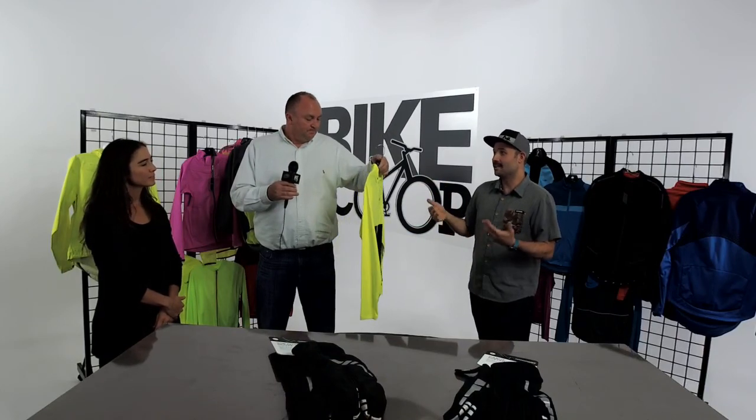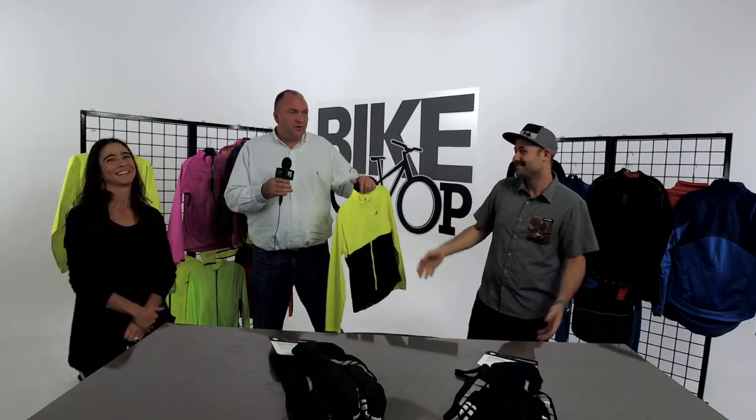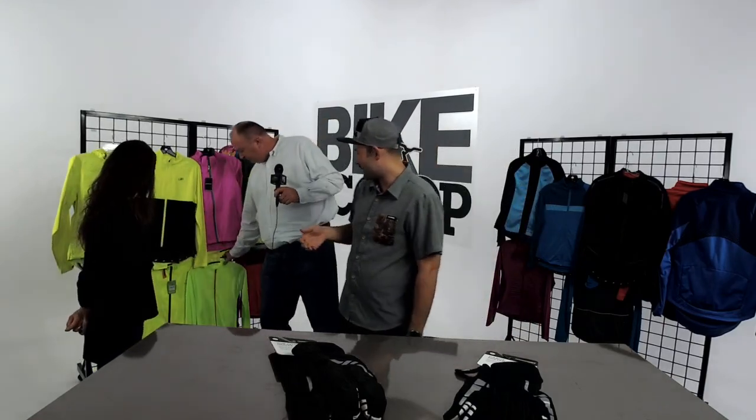It looks really good. It's bright, it's visible, but it's not super dorky. It's been a popular, stylish piece for us for a couple of years, and it's getting better all the time, thanks to Alicia's great work. And so that's the thermal jersey, and then we also have lightweight and midweight jerseys.